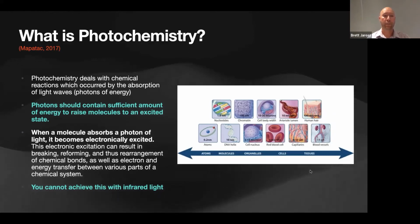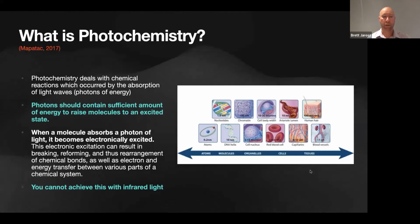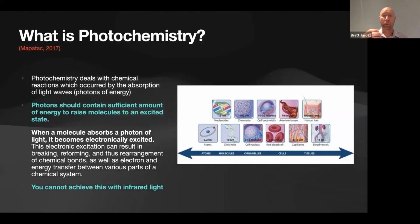So we need the photons to have a sufficient amount of energy to raise the molecules to an excited state. And when a molecule absorbs a photon of light, it becomes electronically excited. This electronic excitation can result in breaking, reforming, and thus rearrangement of chemical bonds, as well as electron and energy transfer between various parts of a chemical system. And as we said, we can't achieve that with infrared light because it's being absorbed in the water, as we said, creating those physical photothermal effects.